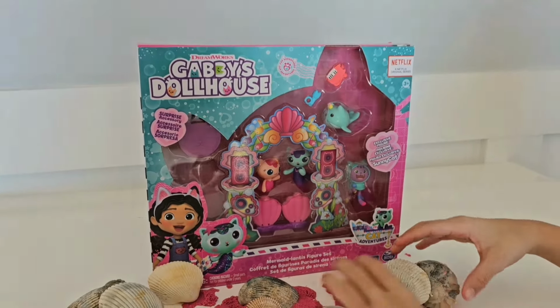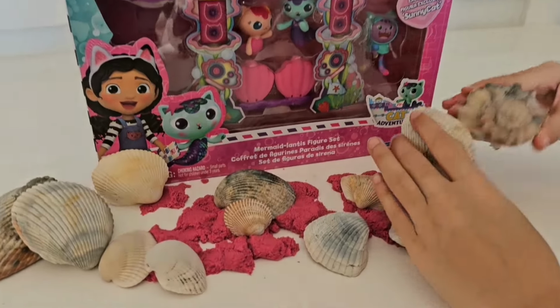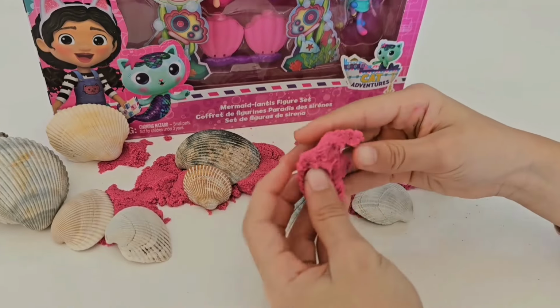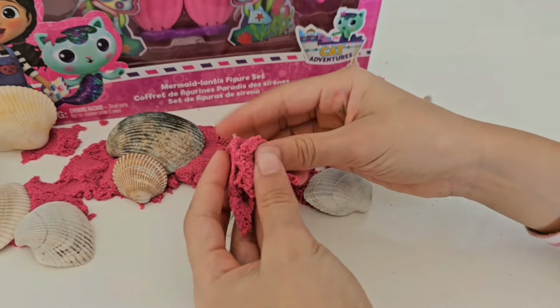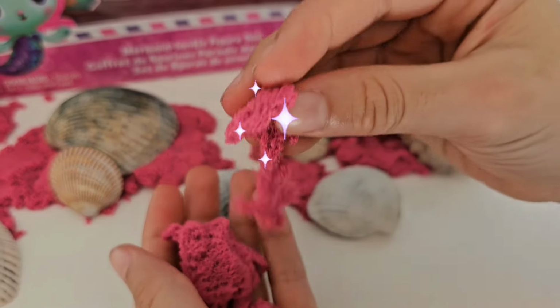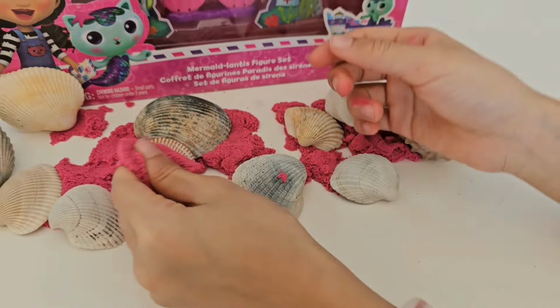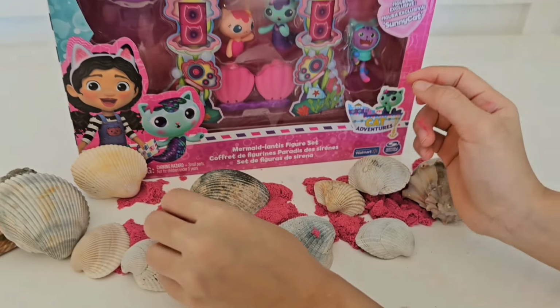Okay, and we also have all of these cool seashells. And Mercat uses her spa science to turn the sand pink. It's so cool and fun. I can't wait to play in it with the Gabby cats.